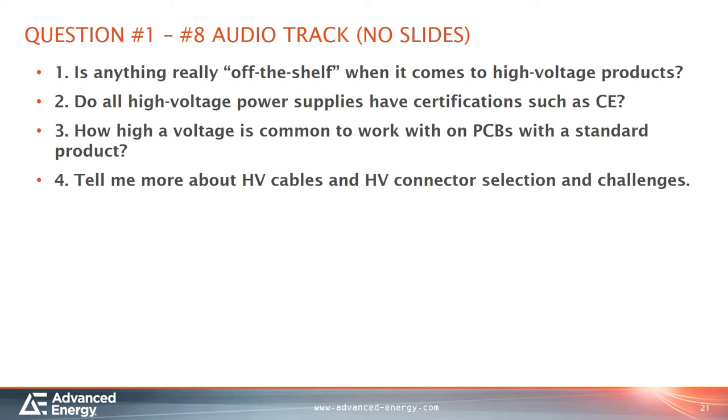Question number one, is anything really off the shelf when it comes to high voltage products? Why, yes, some manufacturers maintain a limited inventory of quick ship parts. Advanced Energy has established a quick turn capability for configured standard products, so designers can get the units they need in as little as 2 to 3 weeks for some product lines, 5 to 6 weeks for others.